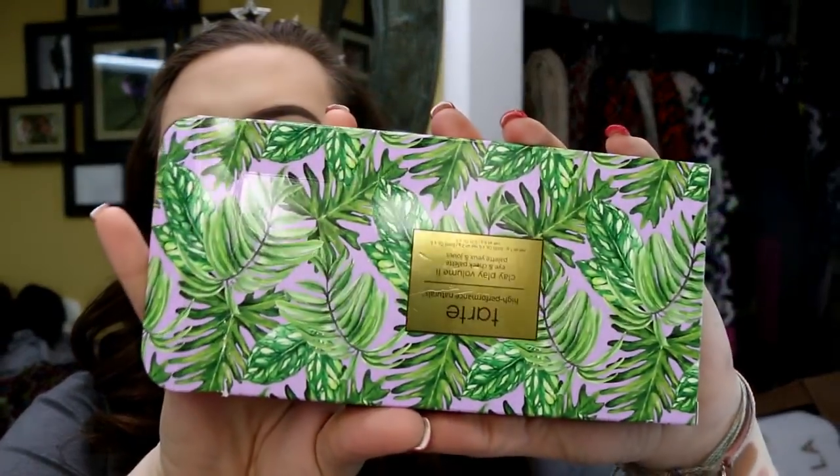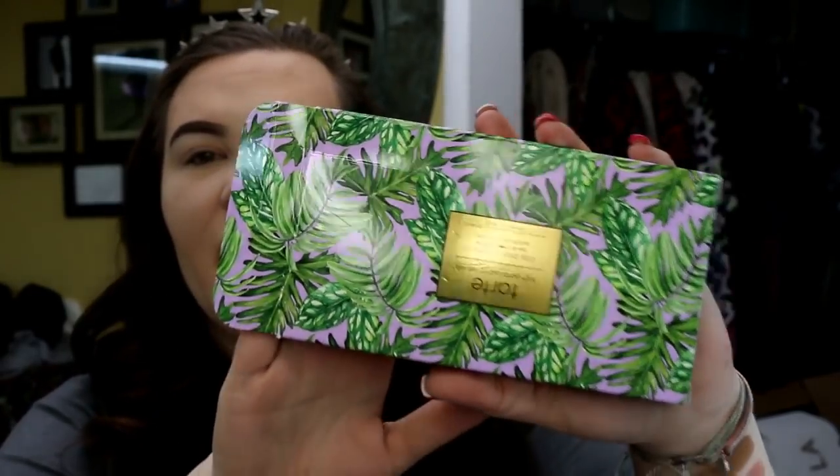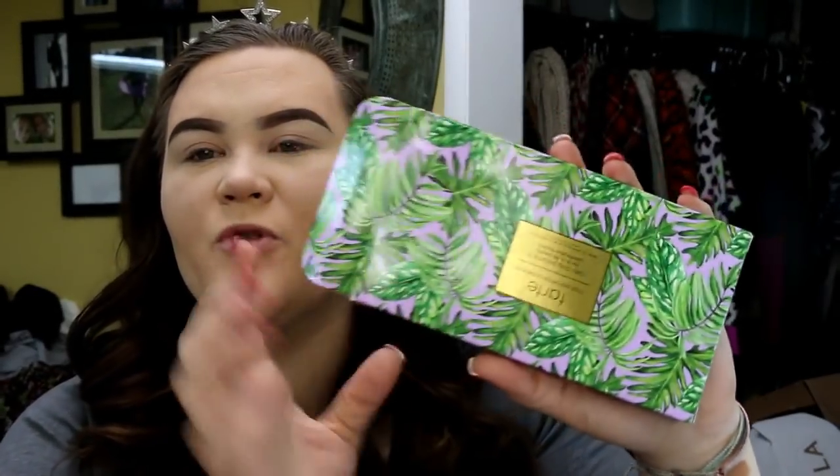So then they come out with volume 2. First of all, look at this unicarton. Is this not beautiful? I love the palm trees. I love everything about it. The unicarton on the other one matched the outside of the Clay Play Volume 1. And so I just thought it was so cool that they mixed it up and went with this design. And then I opened the palette. No, that's number 2. They made them look the freaking same.